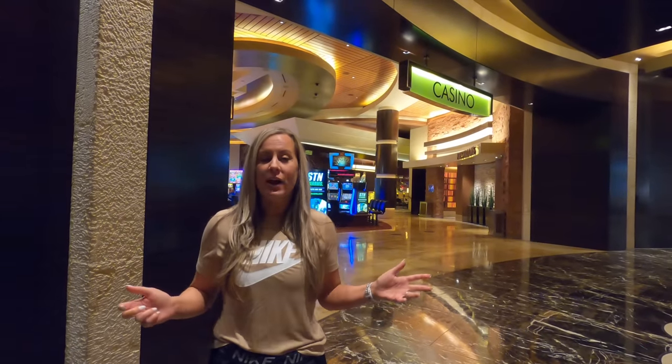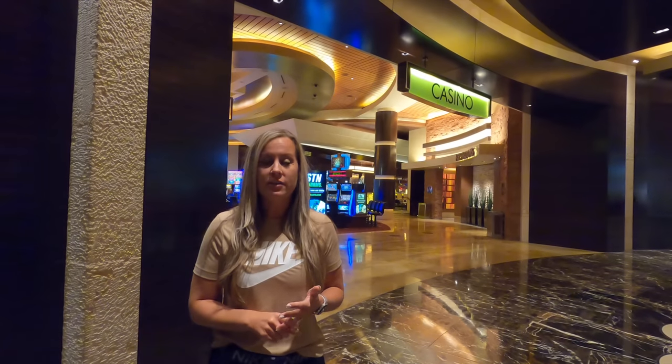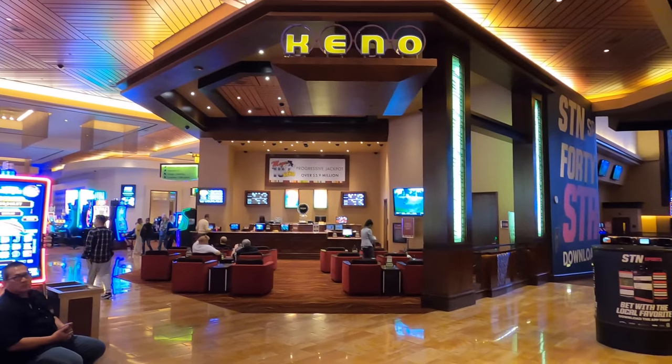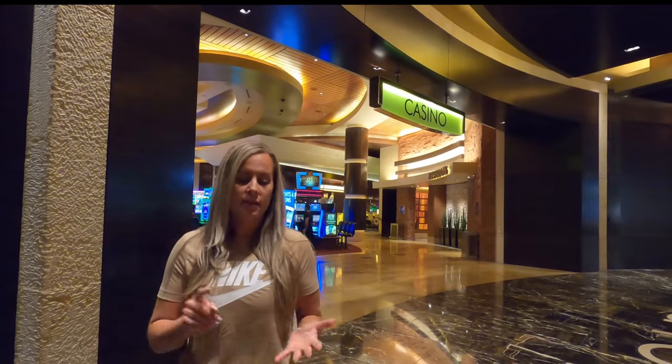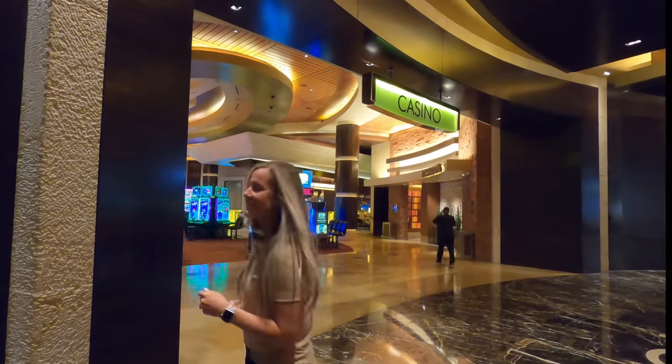So Red Rock has a huge casino. In fact, it rivals some of the biggest resorts on the Strip. It also offers a lot of things that you don't find on the Strip, like a bingo hall, a keno lounge, and also a really nice poker room. It also has a huge variety of slots, some that are new, some that are old, and we can't wait to play. Let's go.